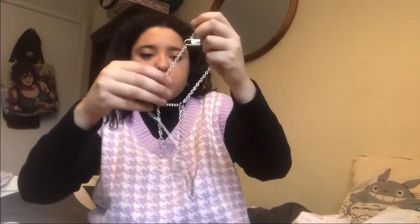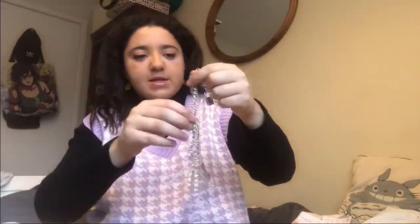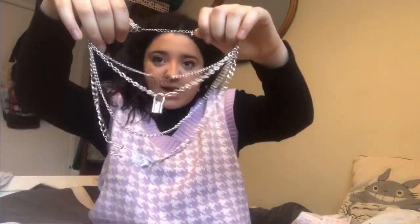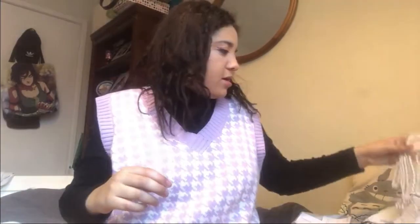And I have really tangled this up now. So it goes like that in a layered chain necklace, and it's all connected by one fastening. I actually really like this. I've gone from butterflies and dainty pearls to this. So that's pretty cool. I have a varied collection of jewellery now, which is nice.